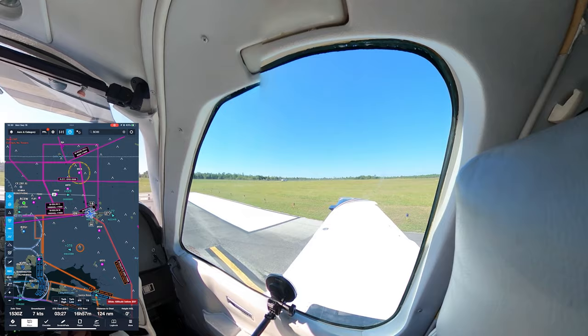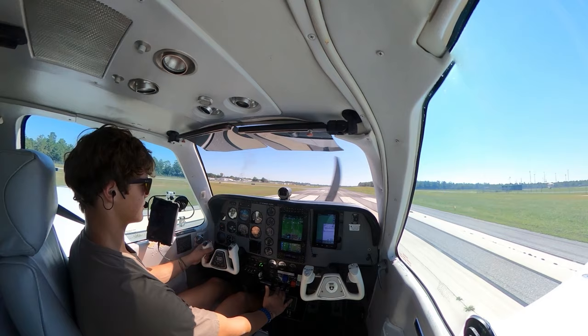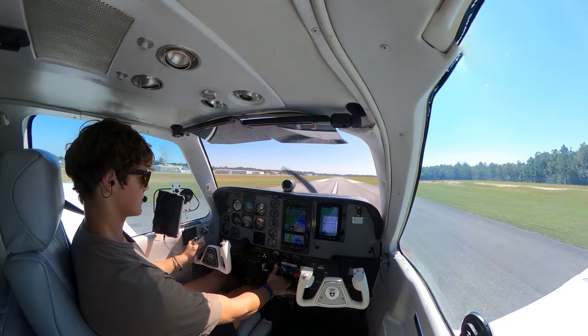Have a little bit of left crosswind, no big deal. Heading's aligned. Heels are coming to the floor. All right, there's the governor, and takeoff power is set and achieved. Good, engine instruments, airspeed's alive, 60 knots. There's 70 knots, we'll start to rotate.